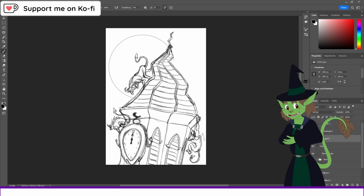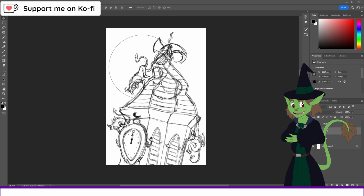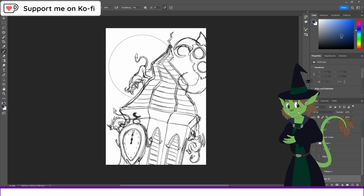Fantasia was actually one of the first Disney films I saw after Snow White, and a lot of the songs and their animations really stuck with me.